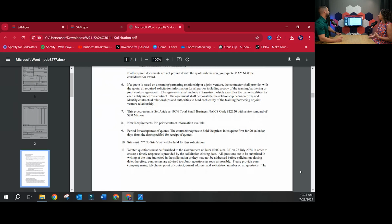So if a quote is based on a teaming or partnering relationship, they want you to disclose that. They're telling you this is a small business set aside with a size standard of 8 million. Oh, yeah, so that makes sense, especially if you have a joint venture or something where you're combining with a larger business. It might take you out of the qualification because it is set aside.